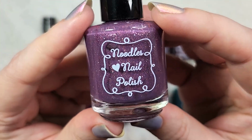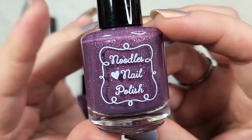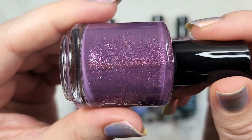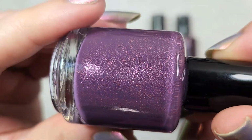Next up is this beautiful dusty purple, and I actually don't remember if this one was also part of the fall collection or if this is one from the winter collection, but this one is called Cozy Cardigan. By the name, it could be either, but this is a really stunning dusty purple. This one has a rose gold glitter in it. I feel like this is a pretty unique color combination as well.